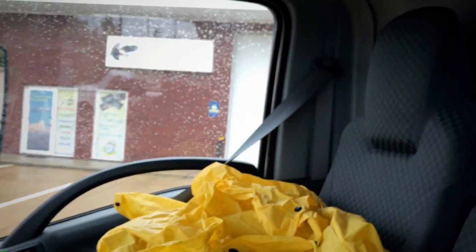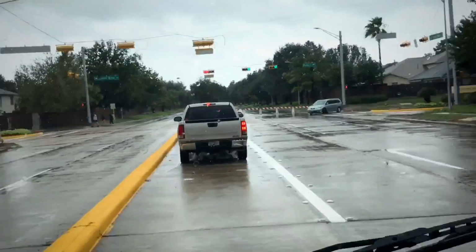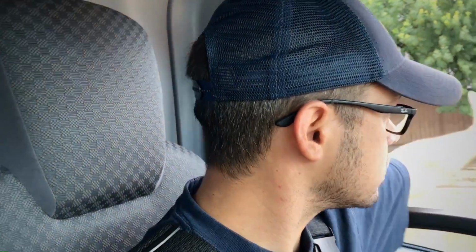I am all suited up. I've got a rain jacket and my waders on, and we're headed to the house. It's 0.7 miles from here, so we'll see how this works out. It's not good when you see flooding on West Little York, because I'm way closer to the bayou than all this. I'm the second row of houses behind the bayou. There is one row that's closer. I don't even know if it matters at this point.